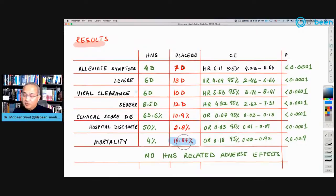And in the placebo group, which were receiving other things, 18.87, and odds ratio 0.18, so about 82% improvement, and 95% confidence interval is significant. The p-value is significant as well. And there were no side effects observed for this.